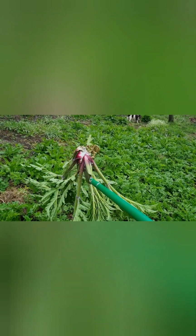But this approach with hogweed doesn't do any harm whatsoever. So there it is. Vile, horrible stuff.